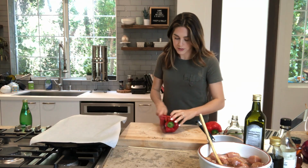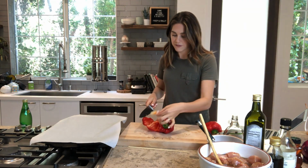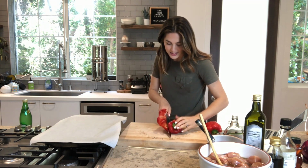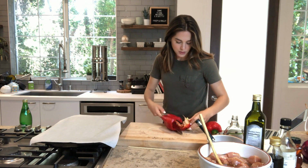So you have your 2 peppers here. Don't you love finding random weird little things inside your peppers? It's always so weird. Okay. Never know what you're gonna find in there.